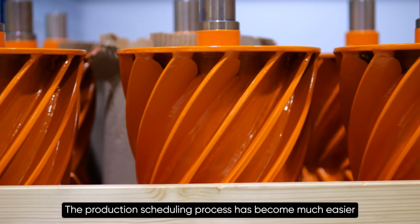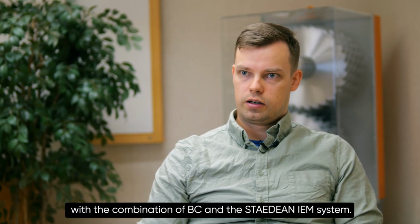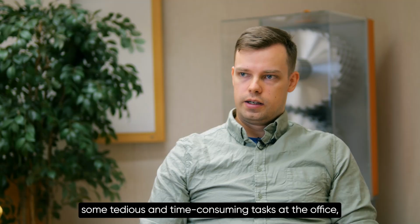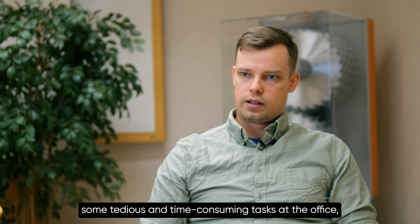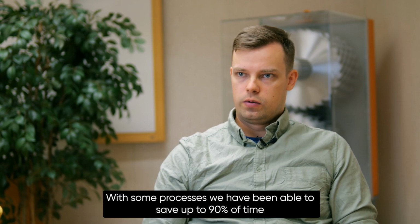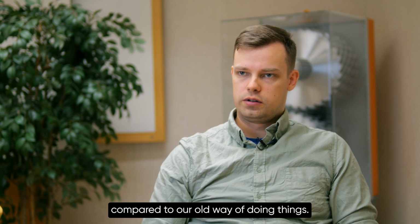The production scheduling process has become much easier with the combination of BC and the STAEDEAN industrial equipment manufacturing system. We have been able to eliminate some tedious and time-consuming tasks at the office, which we had to do with the previous system. With some processes, we have been able to save up to 90% of time compared to our old way of doing things.